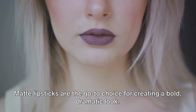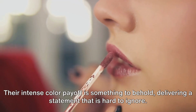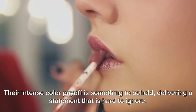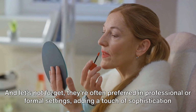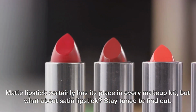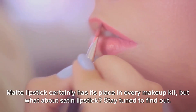But that's not all. Matte lipsticks are the go-to choice for creating a bold, dramatic look. Their intense color payoff is something to behold, delivering a statement that is hard to ignore. And let's not forget, they're often preferred in professional or formal settings, adding a touch of sophistication and seriousness to your look. Matte lipstick certainly has its place in every makeup kit, but what about satin lipstick? Stay tuned to find out.